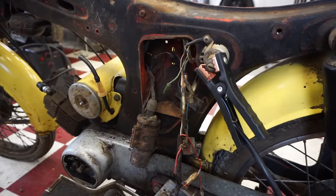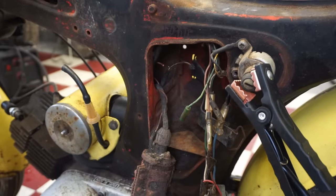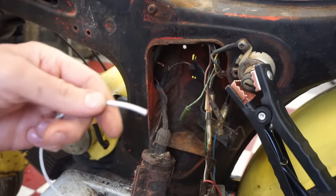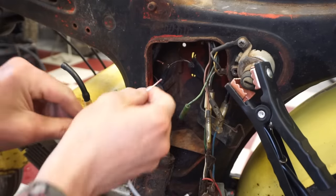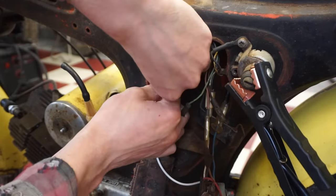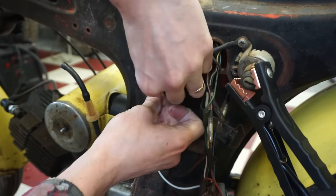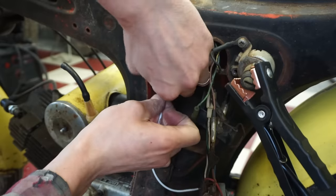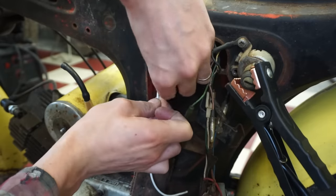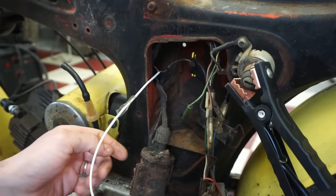So we've got the wire right here. We need to reattach, and I've got a new wire to put in its place here. The mice eat everything. I'm just gonna temporarily attach that. Just twist it. And this one has to go down to here. That's really bad.